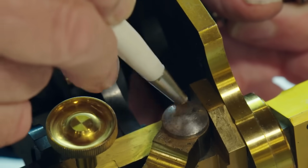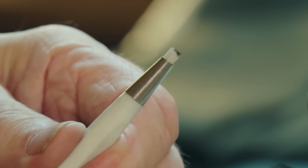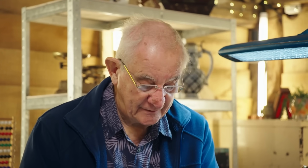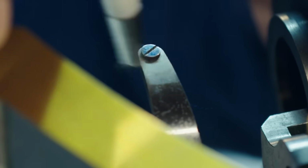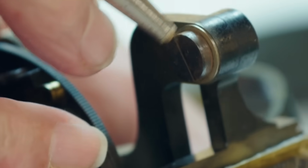This is a graphic arts eraser, tiny little fibres in a bundle. I've had one of these in my toolbox for years. It's just like a little scrubbing brush, but it's very effective for getting rust off. I'll just work my way around this, tidying it up. Whole frame needs to be just polished to make it look a bit prettier.